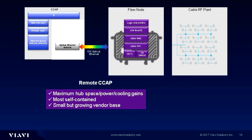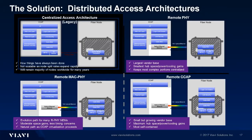So sometimes the new incomers bring this kind of new architecture. The offer today is small, but a good number of vendors are starting to bring it. The advantage here is it's more self-contained. Everything is self-contained in the nodes. On the other side, you have more complex equipment inside the street cabinets. So there are always drawbacks and advantages.